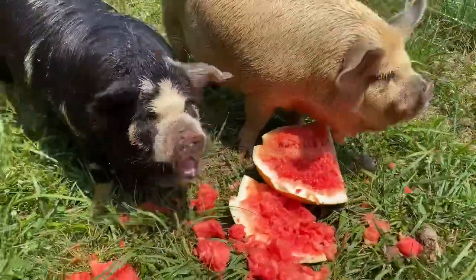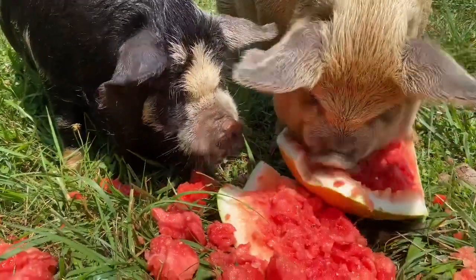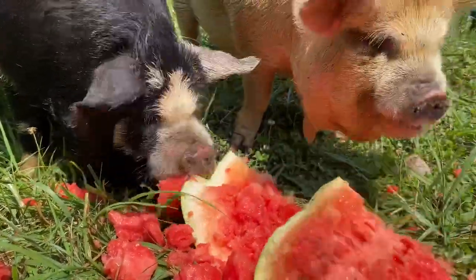Guys, like that treat on a hot day? So watermelons are a great treat for most livestock on a hot day, mostly because they're full of water. So on days where maybe your livestock are just drinking a lot of water and they just can't seem to be satisfied, giving them something like a cold watermelon is wonderful. It'll help bring their body temperatures down and also is a nice sweet treat.